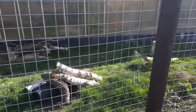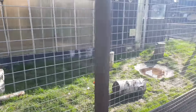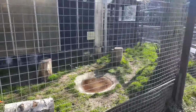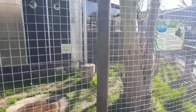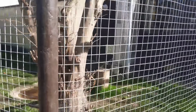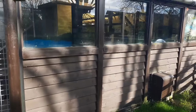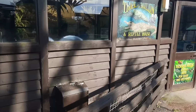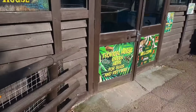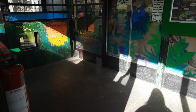In this enclosure there are agoutis, if we can see them. Doesn't look like it at the moment, but it might be in the house maybe. And that's what they look like. Okay. Then we'll go around into the tropical house, and at the back of this is Hidden Treasures.